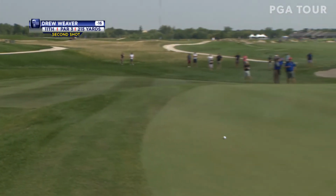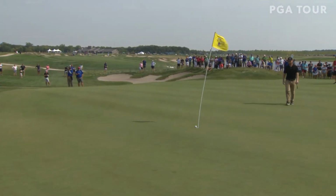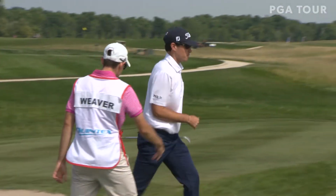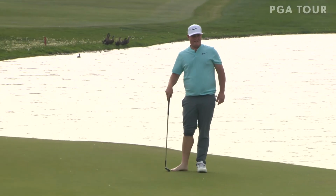Drew Weaver now on the 11th hole. Right greenside bunker. Check this out. Drains it. Great shot splashing out of the bunker there. Tells the caddy to put that putter away. Drew finishes with a solo third.